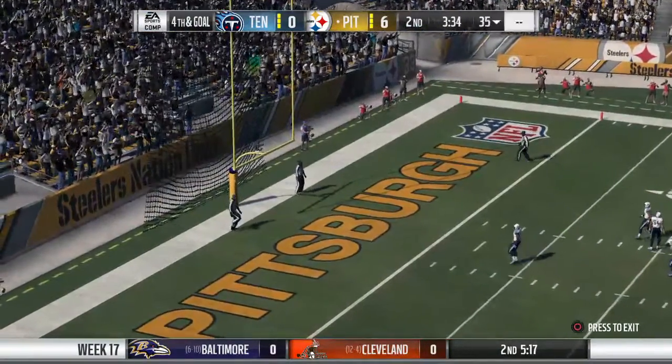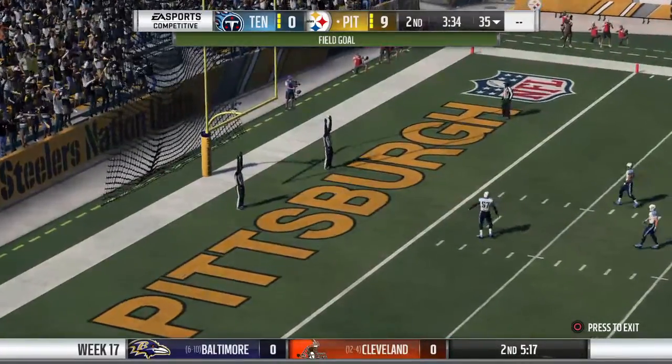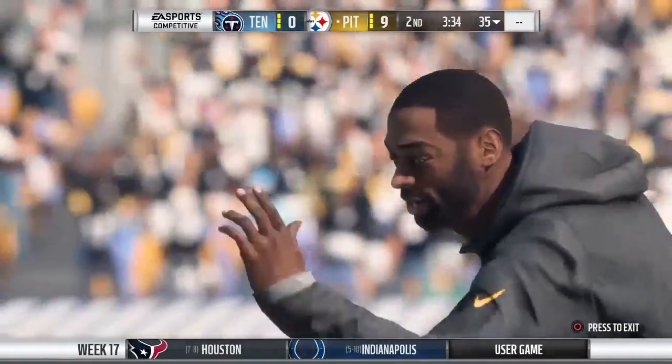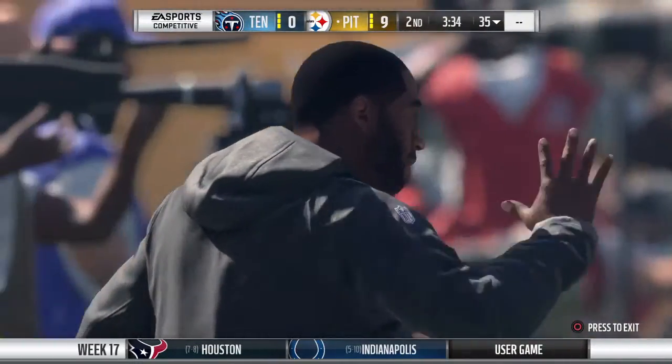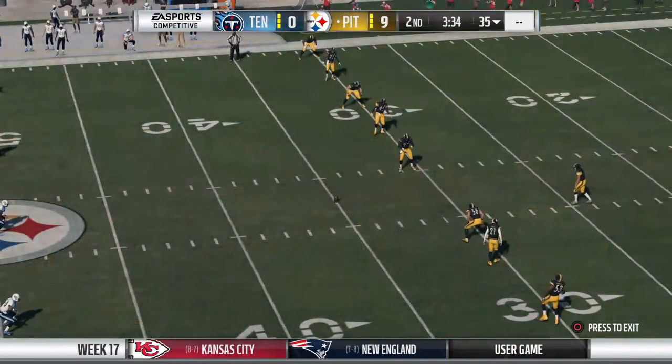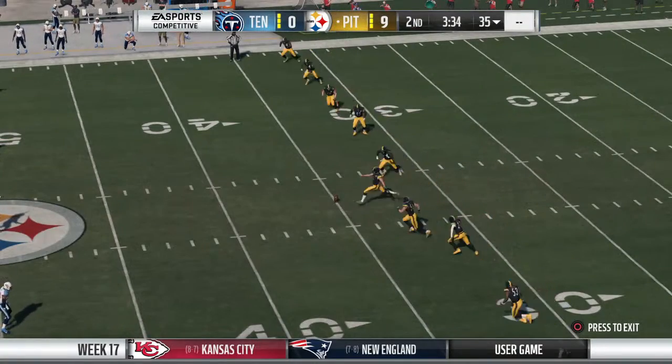And his kick is indeed good. And that will make our score 9-0. And Charles, they get the field goal. Took him a dozen plays, though. Work with me on this one. You know what I'm about to say, right? Bend but don't break. That's what came into play here for the defense.